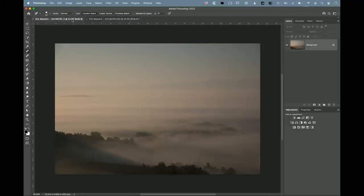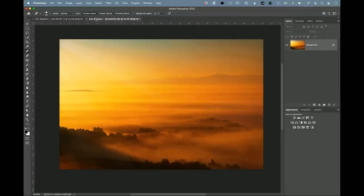So yeah, there's the original. Good shot to start off with. And we just added some color and some definition and stuff. I haven't sharpened it yet. There's a few more things that we could probably do.